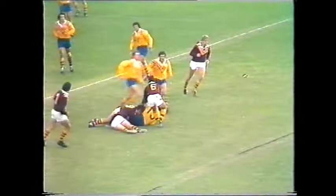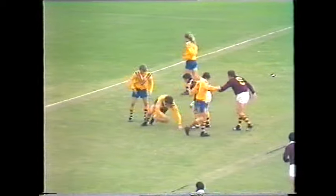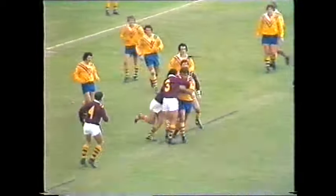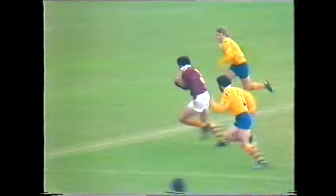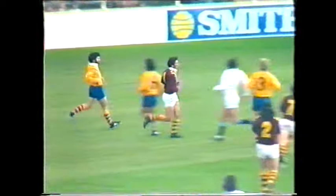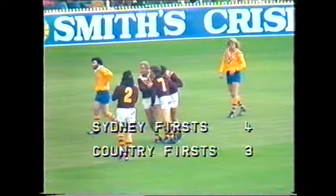That's McCarthy for Sydney, just outside his own quarter line. Raudonikis at dummy half. Beetson. Push Martin away, but held by Cronin, who's taken the ball away from him. Cronin over the quarter line. He's got plenty of pace. He'll score. Cronin in for the try for country. A good try by Mick Cronin. And it's 4-3 in favour of Sydney after 31 minutes.